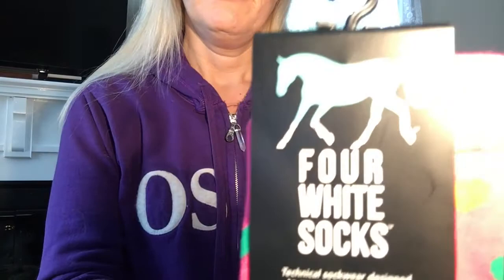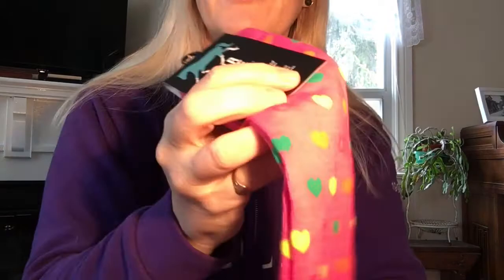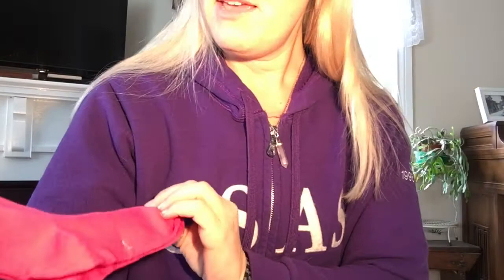Oh, nice. Socks for me, of course. Beautiful. Pink, of course, to go with the Valentine's, I think it was a Valentine's, because for February, Valentine's Day theme. So yeah, these are the four white socks. Backwards, of course. At least for me, it's showing backwards. And it's got these cute little hearts and horseshoes. I might even wear them today. We'll see. Usually I like to wash my items.